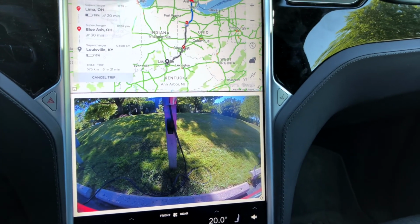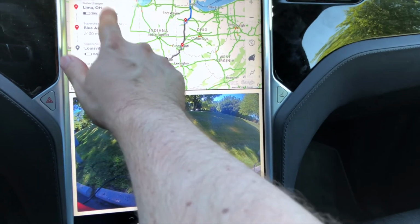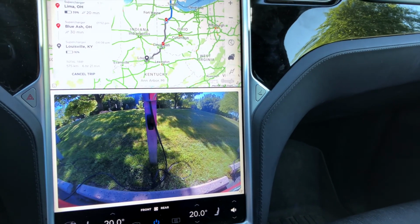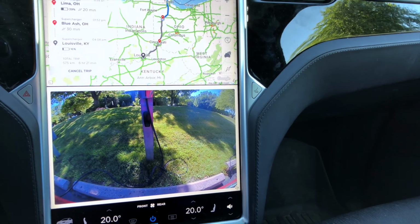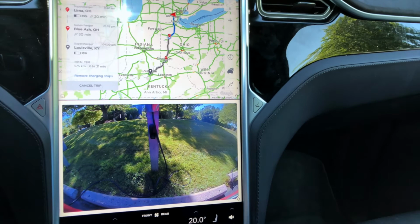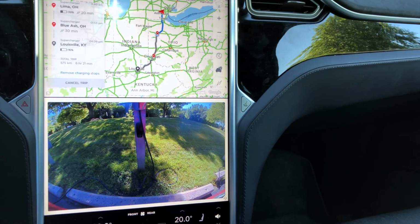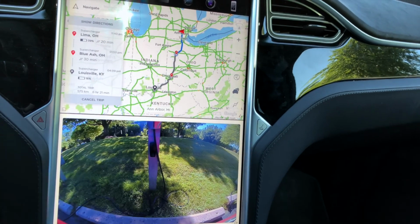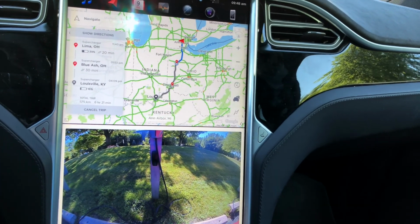We are stopping off at Lima, Ohio. That's going to be a 2-hour drive, give or take. And then in Blue Ash, again, a couple hours later, and then stopping off at Louisville. Our Airbnb doesn't have any charging stations, so we may charge this up a little bit longer at Blue Ash, Ohio. And that's actually a Tesla dealership, so I've been there before. We'll see how that goes again.